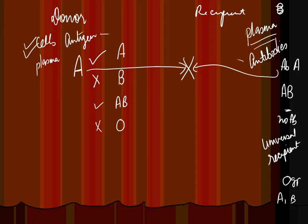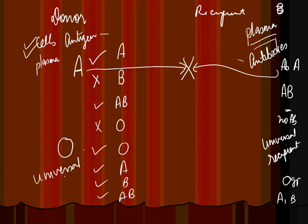However, O group can donate to anyone, and let's see why. So suppose here you have O group as the donor. Remember, in the donor, we are worried about the antigen. So what antigen does the O group have? No antigen, right? So if they have no antigen, it doesn't matter what antibody you have over here, it cannot react with anything. Do you notice that? So O can give, of course, to O, but they will also be able to give to A, B, and AB. So therefore, O group is known as the universal donor.